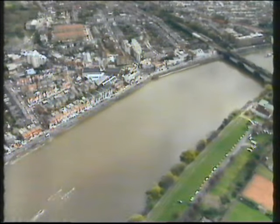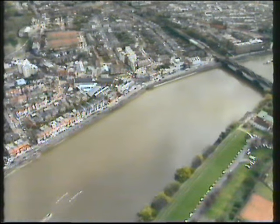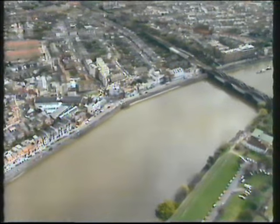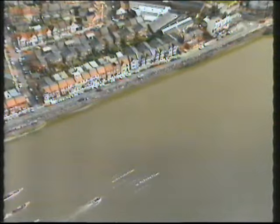Not far now from Barnes Bridge, there it is, and from there on the Middlesex bend goes round to the right. You can see it starting to turn there, and that then will all be in Oxford's favour, and they have taken half a length from Cambridge. So it's all for Cambridge to do now.